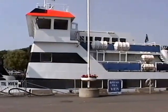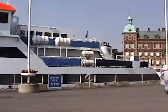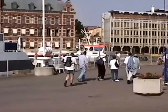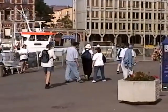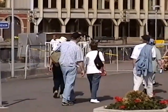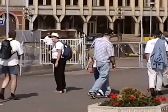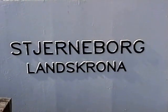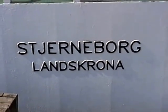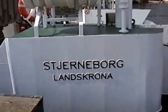And this is the boat we'll ride on to Ven. Energetic crew. And the boat is named appropriately Stjerneboom for Tycho Brahe's observatory.